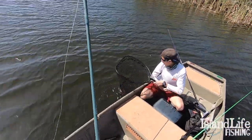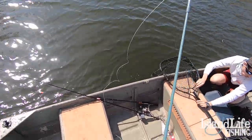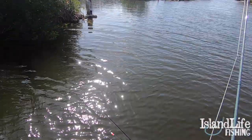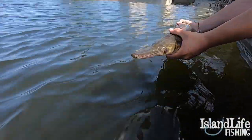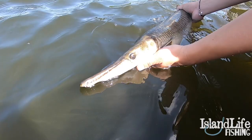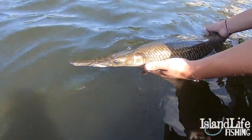Wow. Oh my god, dude. On the freaking fly. God, biggest Florida gar I've ever seen on the fly. Are you kidding me? And on the fly. That's insane. All right, guys. That's the biggest Florida gar I've ever seen. I mean, it's absolutely massive. I want to get her back. She's already like shaking a bunch.